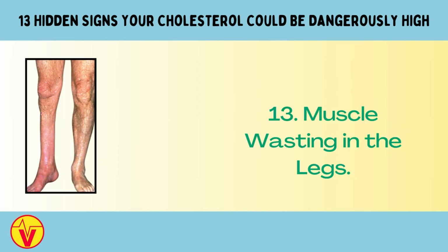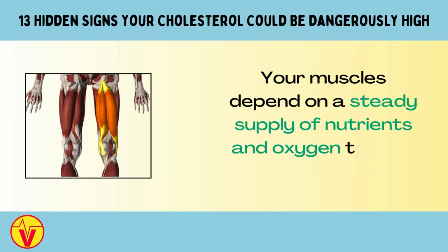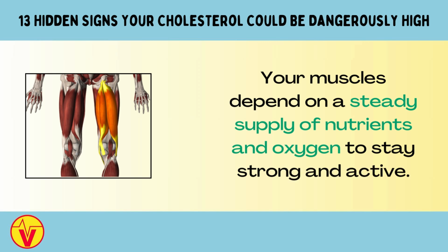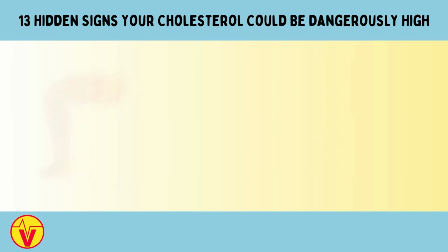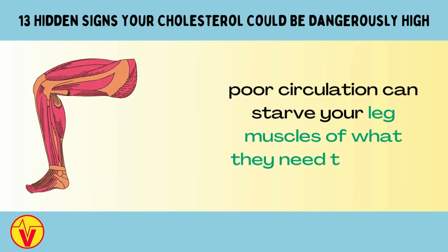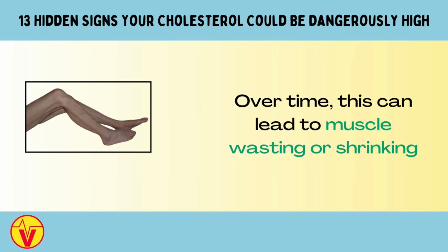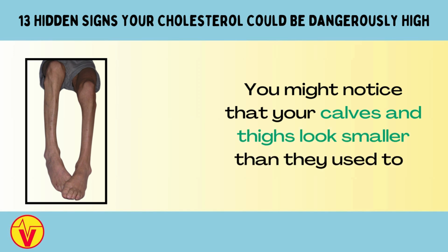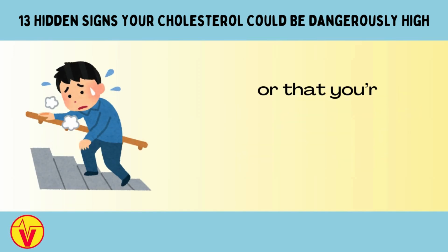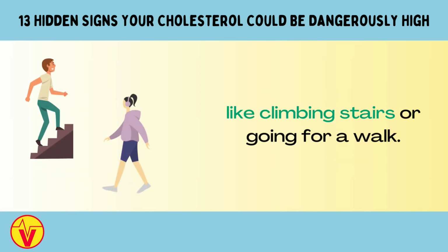13. Muscle wasting in the legs. Your muscles depend on a steady supply of nutrients and oxygen to stay strong and active. When high cholesterol causes plaque buildup in your arteries, poor circulation can starve your leg muscles of what they need to thrive. Over time, this can lead to muscle wasting or shrinking, making your legs weaker and less defined. You might notice that your calves and thighs look smaller than they used to, or that you're struggling with activities that used to feel easy, like climbing stairs or going for a walk.